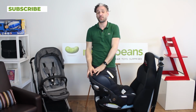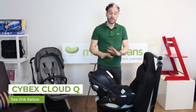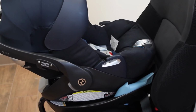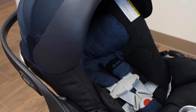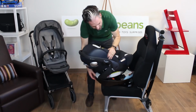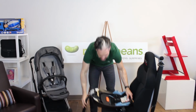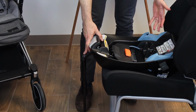Now, the last best infant car seat of 2018 is the Cybex Cloud Q. Now, this car seat has its reputation because it reclines on a stroller. I'm going to show you that in a second. But something that is often overlooked is how amazing the base of this thing is. Let me show you. So you remove the base by pushing down this little button, and I remove it. Great. Here is the base. As you see coming out, they also have a load leg very similar to the Nuna Pipa. It has this great load leg because Cybex is a European company.